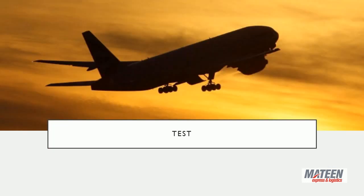Recap. At this stage, you should be able to identify the regulatory body for dangerous goods handling. Name the 9 classes of dangerous goods. Identify the labels used in dangerous goods packing. Anticipate and determine presence of undeclared dangerous goods. And take appropriate action during a dangerous goods emergency.